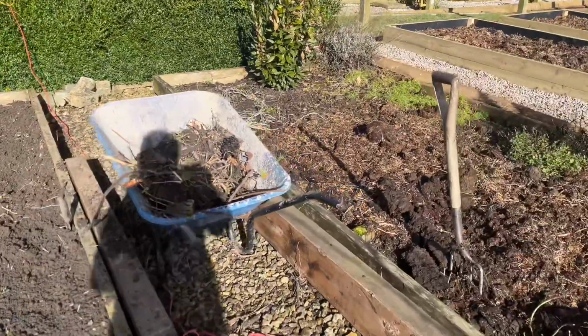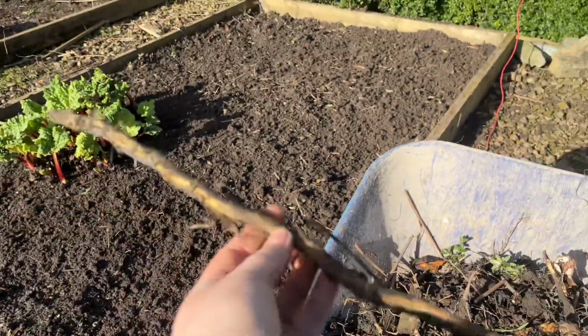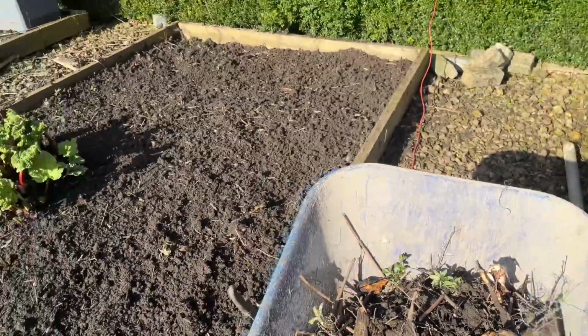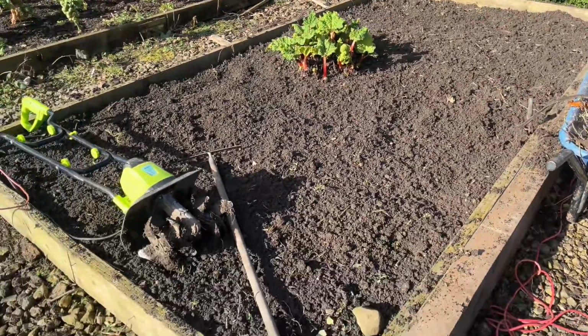Where I've got really big things like this, excuse my shadow, where I've got the really thick stems that will take forever to compost down, they don't go into the new compost bins. We just dispose of those in a different area that doesn't ever rot down. It's just for that kind of thing. So that's how it's looking. Really pleased with that end result.